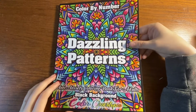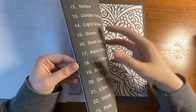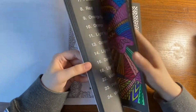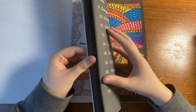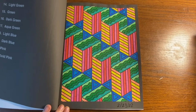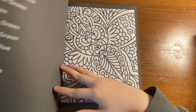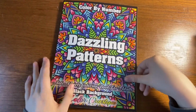Dazzling Patterns, Color Questopia, black background edition. This one, I don't think I have too many done. The ones I do have done, if I can find them, there we go, were done with my Ohuhu brush markers. Yeah, I only have 2 done in here. But I need to break it out because I was a little scared of this book because I don't really like patterns. But these go by surprisingly fast and they're surprisingly relaxing. I saw everyone on Instagram saying the same thing: I don't like patterns, but this book is awesome. So I gave it a shot and I really like it.